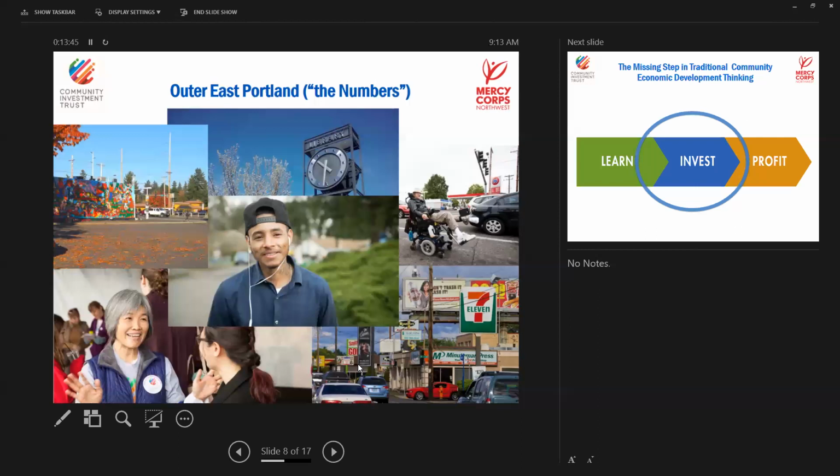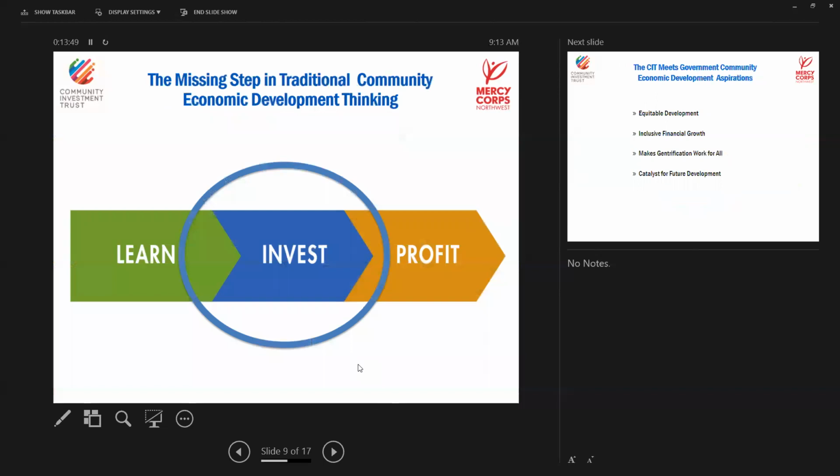So in the context of economic development and traditional community economic development, we felt like the missing step was this. We were really good, in Portland in particular, I think, at getting people together and having these visioning sessions, having people weigh in on what they want and what they would like to see in their neighborhood. But we don't put in the part for them to be part of the economic investing side of it. So you give input, but this one puts the investment into the equation.